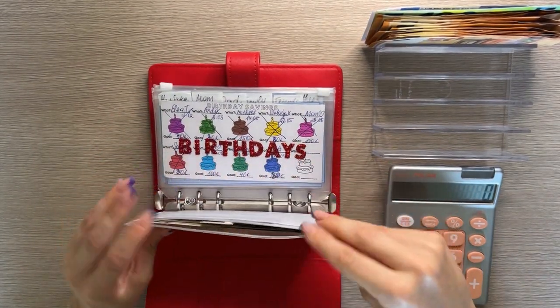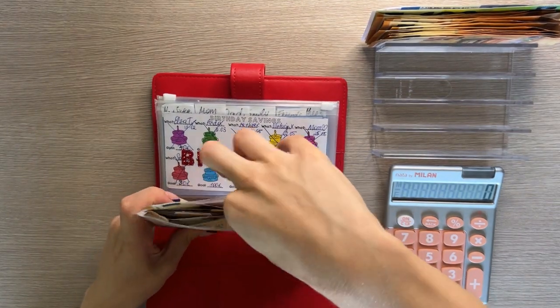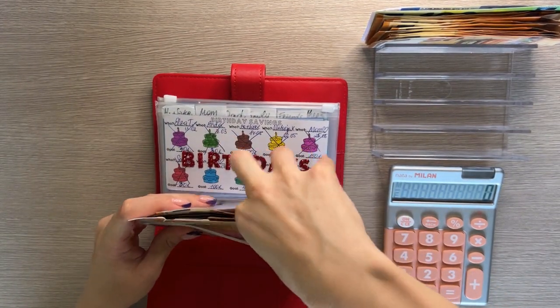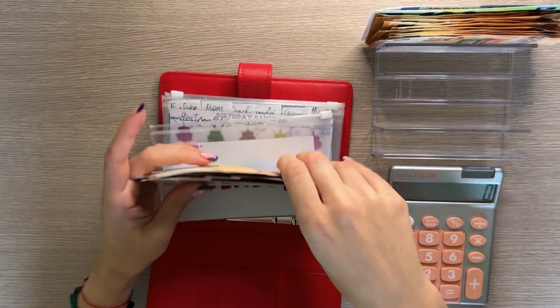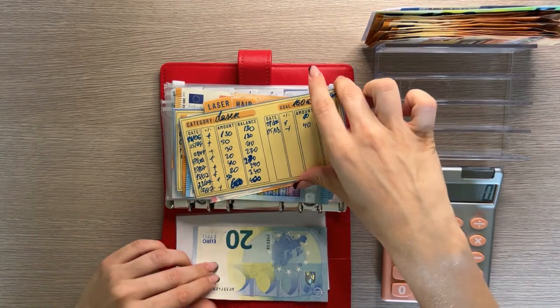So let's start with beauty, and some of these envelopes are so thick that it's insane. I can't even take them out. Oh my god. See what I mean? Okay, let's start with beauty. So nails has a 20, we can't condense that.